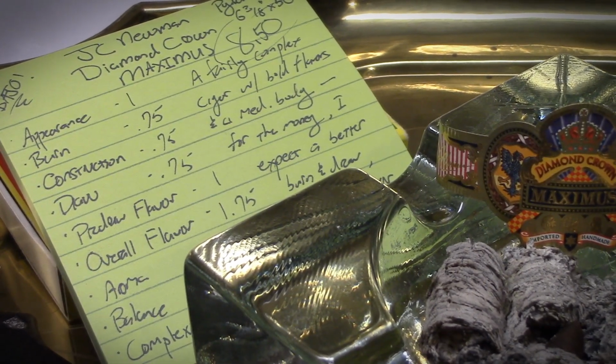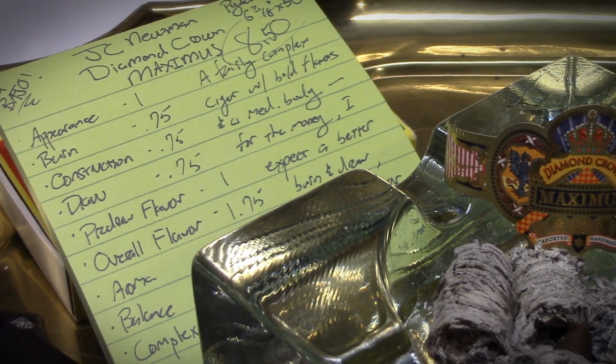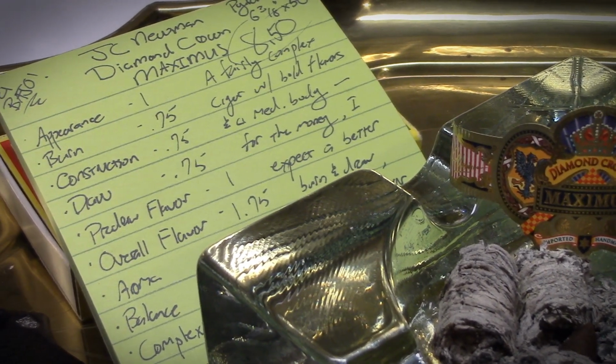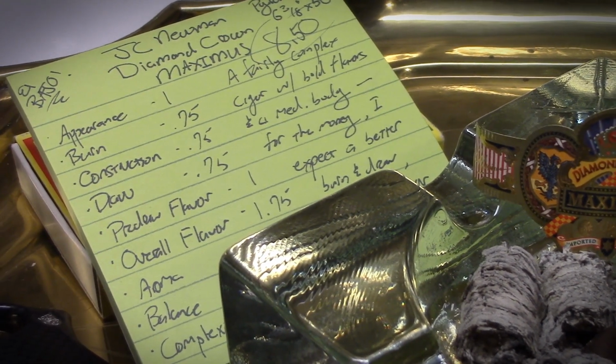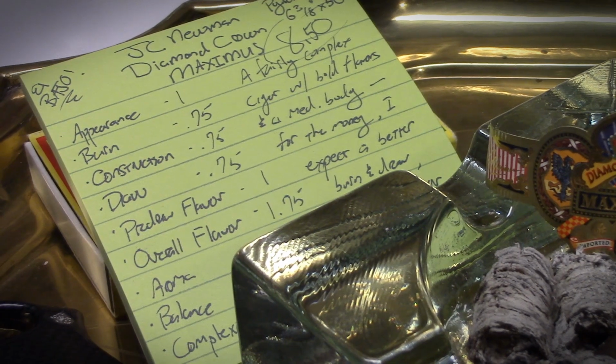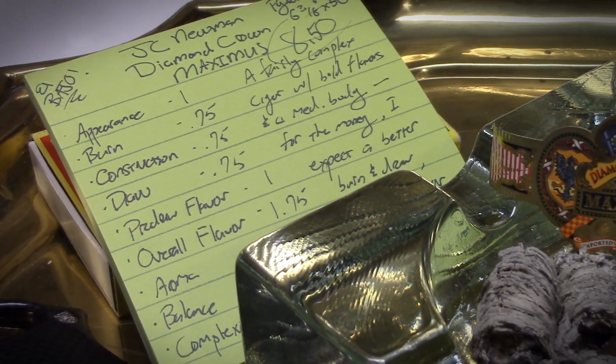Very well-balanced cigar. This cigar is not as strong as it looks. It's medium-bodied at best. Especially with the level of smoke I was getting, it's medium-bodied at best. I wish the smoke was a little creamier, a little denser, and definitely more volume. That was the fault of the draw and the burn. But overall, the balance was great.